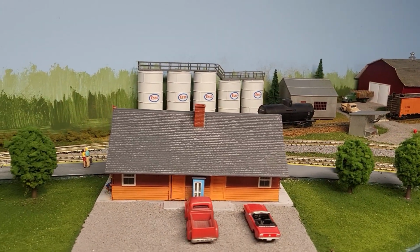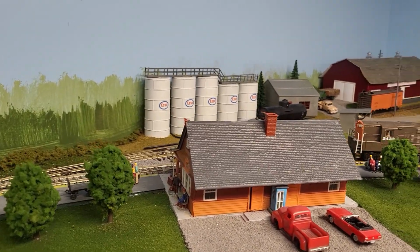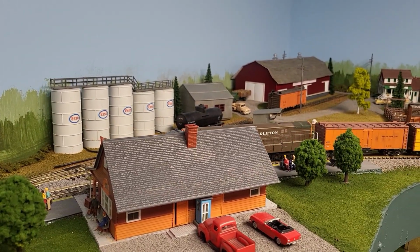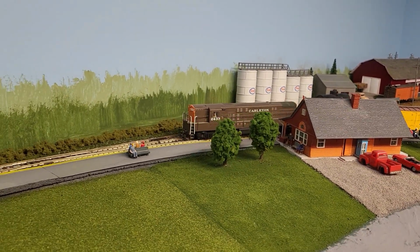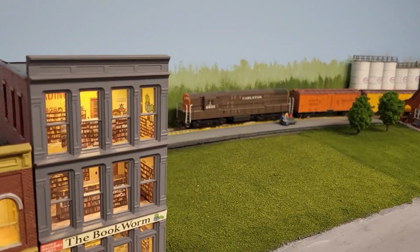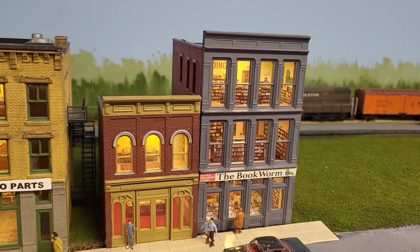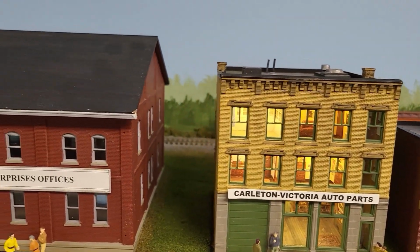So as we again see the Esso bulk plant there and the station in front of it, we will see the local way freight going by. This train is the eastbound Carleton York Peddler, the daily way freight that stops in many of the towns to do switching and to make sure that perishable products are in place to be picked up by one of the two daily fast freights.